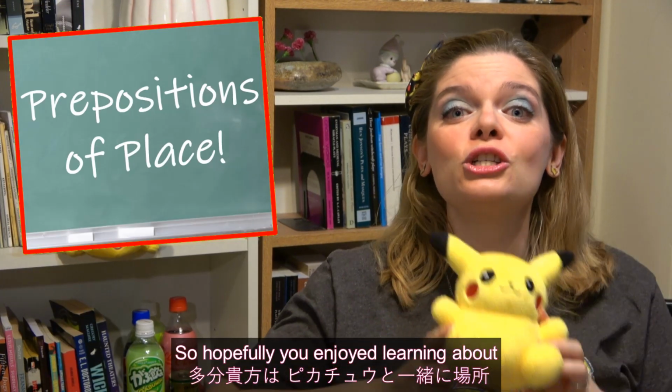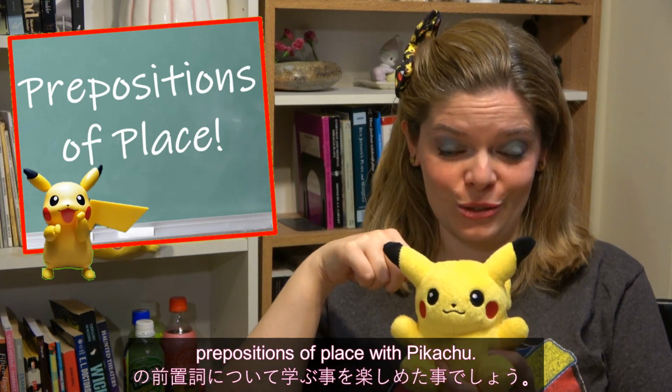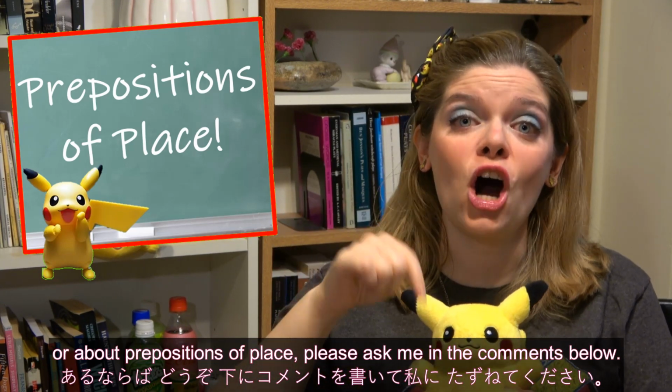So hopefully you enjoyed learning about prepositions of place with Pikachu. If you have any questions about these prepositions or about prepositions of place, please ask me in the comments below.